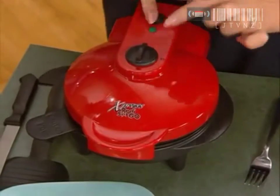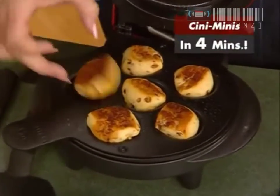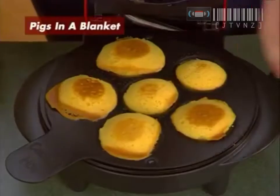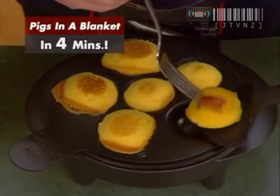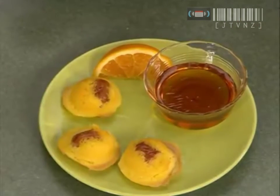Oh, sounds like our minis are ready. Okay. All right, now look. Oh, aren't these cute? Those are great. Perfect. Now, these are our little pigs in a blanket. And I want you to see, because that's the pancake mix. It's just a little smoky in the bottom of each one. Look at that little doggy in there. You put them out on the plate, and the kids just dip them right in the syrup and eat them with their fingers. It's fun, just a great breakfast for kids.